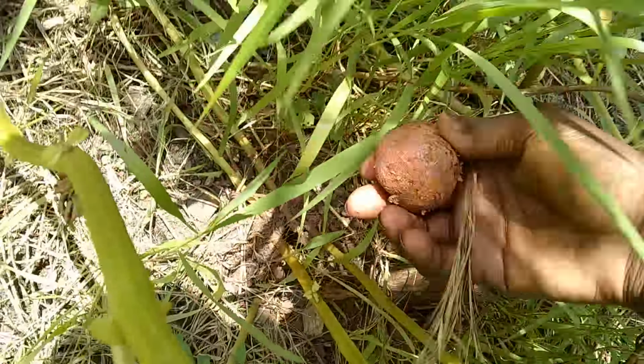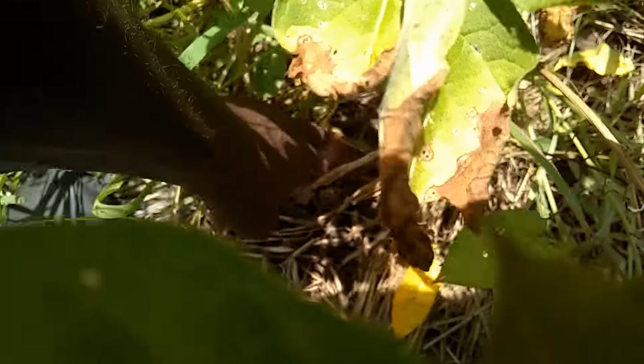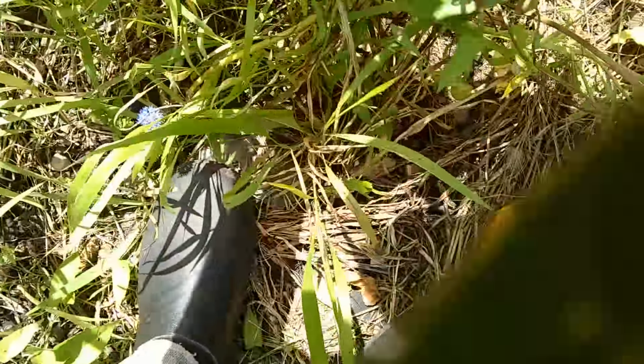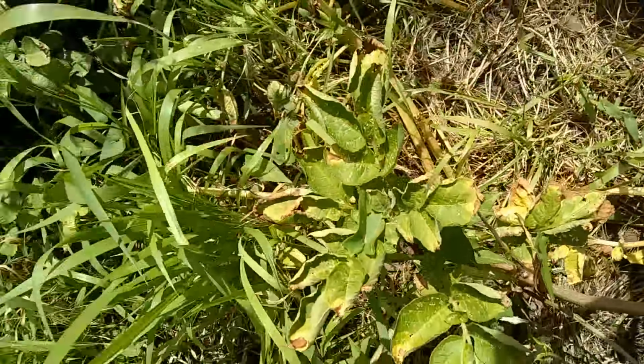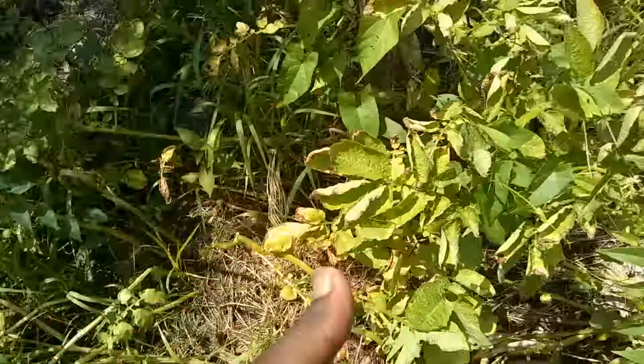There's one. Oh, well, I don't know, maybe somehow they're just, well, this one is totally off the stem. But yeah, I'm just pulling a few of these, because I'm totally out of potatoes, man. I'm out of potatoes at the house, and I don't want to buy any because I have so many at the garden that it seems like folly. Yeah, see, look at all this.